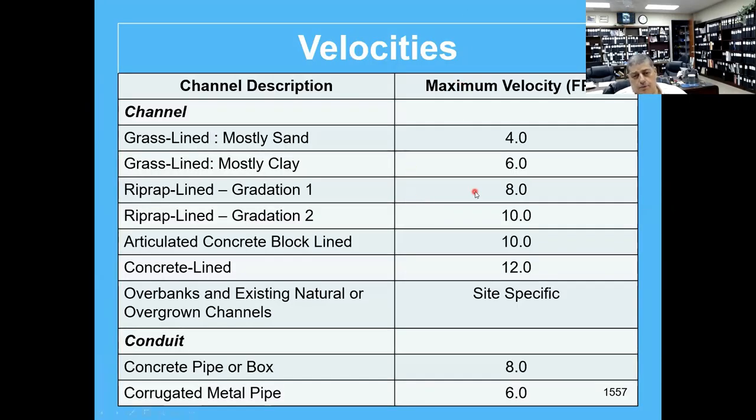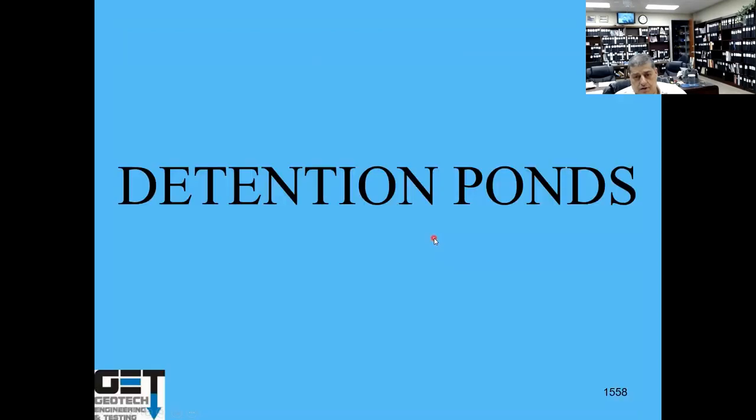So your erosion protection depends on your water velocity. If your water velocity is less than 4 feet per second in your channel and you have sandy materials, you can use grass lining. If you have clay material, you can go up to about 6 feet per second. Riprap, 8 feet per second. Riprap gradation 2, 10 feet per second. Articulated block lined, 10. Concrete lined, 12. So depending on what you have, there are different velocities that you can tolerate with these erosion protection techniques.